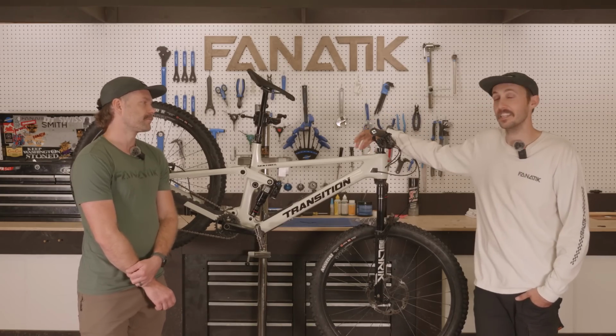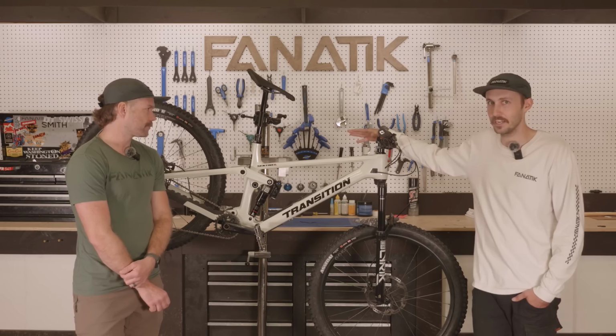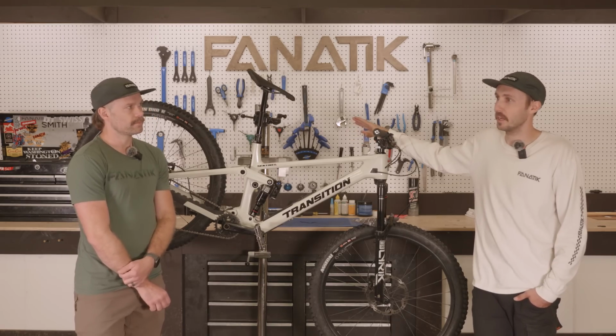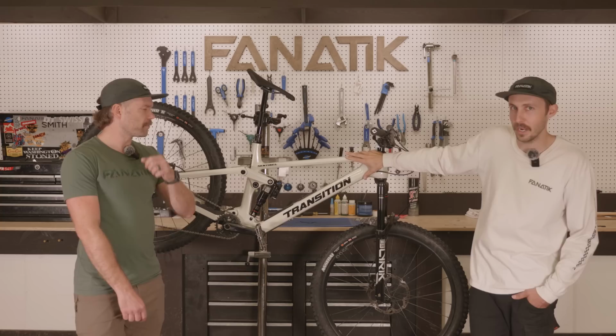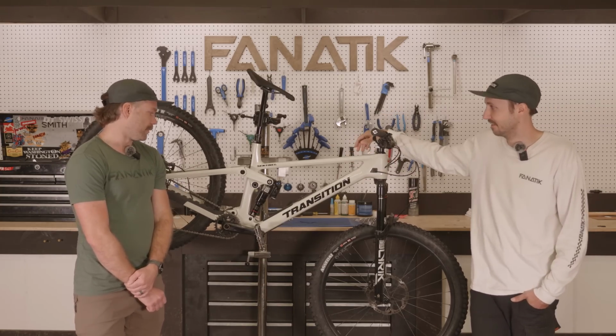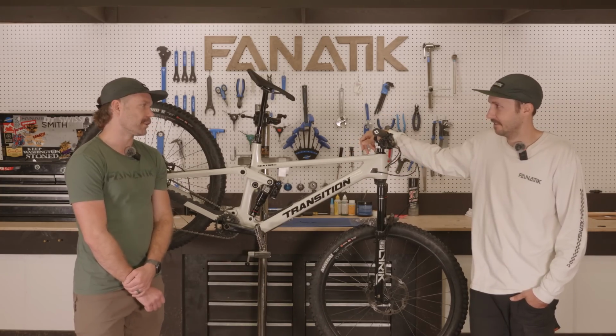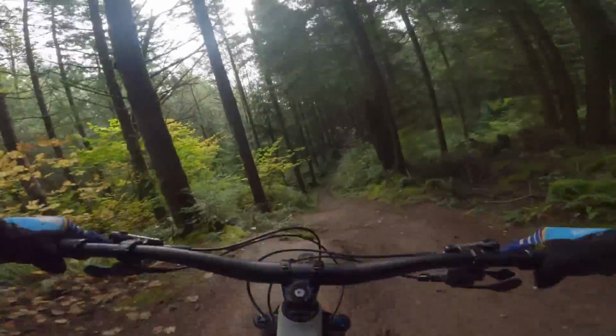Funny you say that. Transition actually mentioned that to me when they were talking about the new leverage curve. They wanted it to be more similar to the Smuggler, more like trail bikes. This is the aggressive trail bike, whereas the Smuggler is probably your less aggressive trail bike. Totally. It felt really good climbing, super poppy and playful, fun in the air. I was clearing jumps without much speed. Got plenty of pop and speed, which was nice.